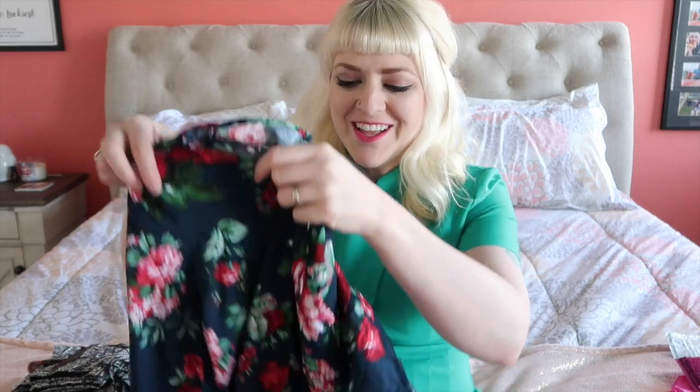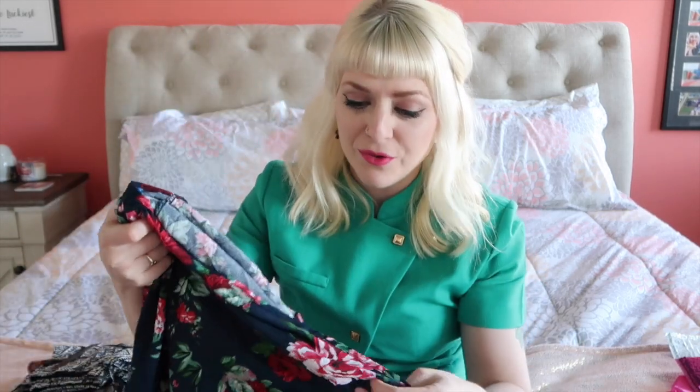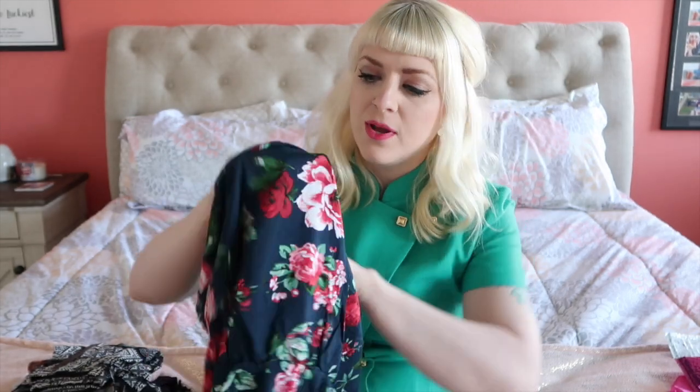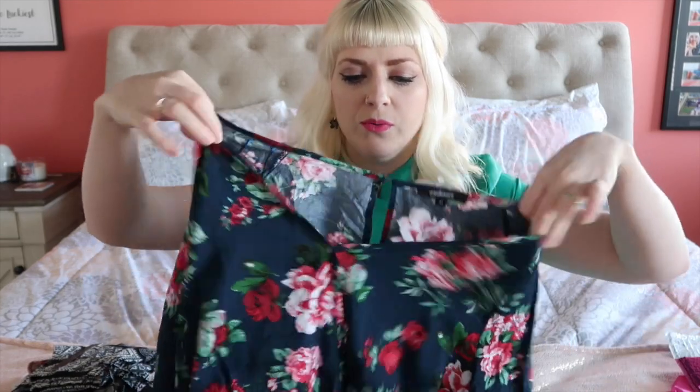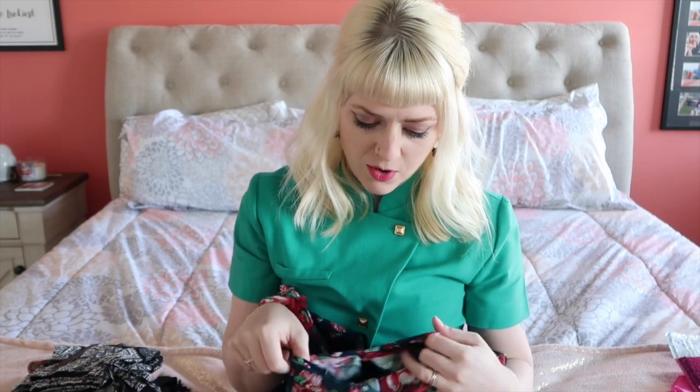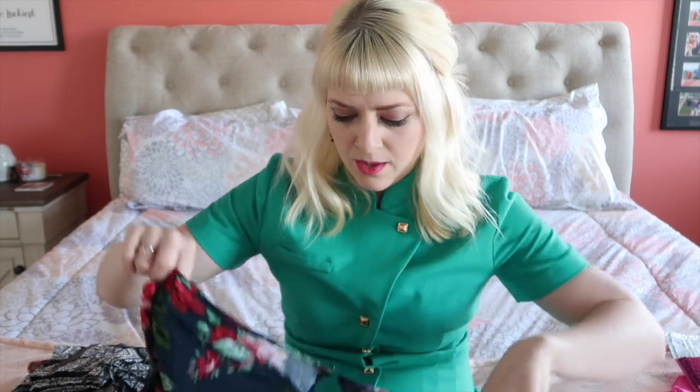So I'm very excited to try this on because I think it is beautiful. Does it come with a snap here? No. So it is sewn right here, so you're not going to fall out. It's not just open, but it is open here. So I don't know if you can see that. Okay, so I'm super excited to try all this stuff on.